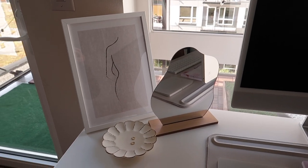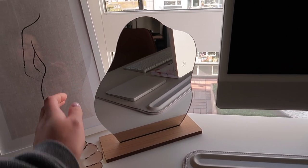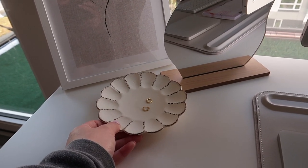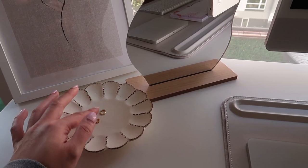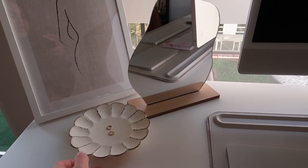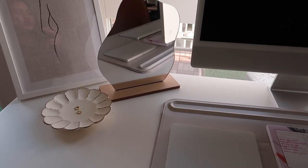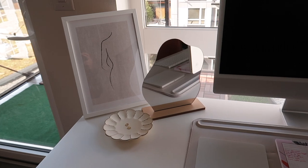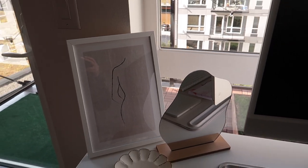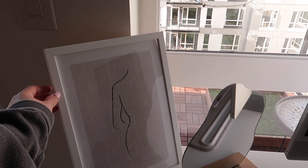And okay, starting from the left side of my desk, we have a little mirror here. This is from Plate Pillows. I'll make sure to link their stuff below. This tray is also from them. I usually put my rings or my necklaces there if I take them out when I'm at home. It also serves as a coaster, which is super helpful and a cute way to have a nice coaster on your desk. And this print, I just wanted something very minimal and neutral, and this is from Decennio. Both the frame and the print are from Decennio.